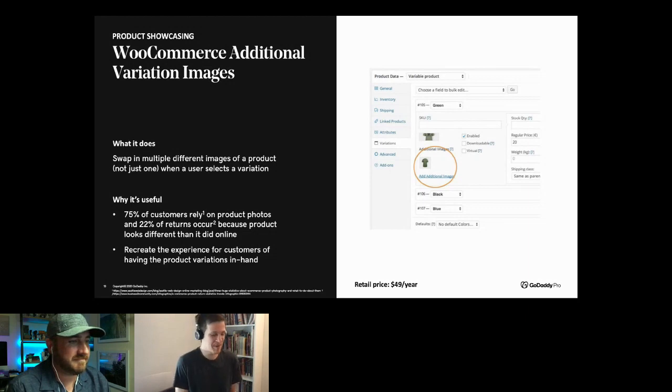We talked a moment ago about what a hassle returns are. So being able to offer more of what the customer gets in the traditional brick and mortar store experience is helpful in smoothing over some of these bumps. And so being able to show a customer this is what the product looks like is a big step in the process of increasing that customer confidence and happiness.